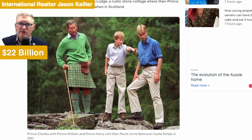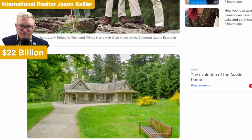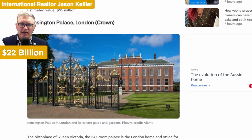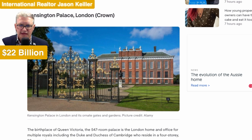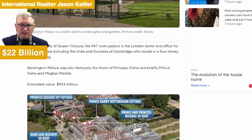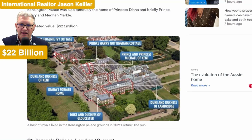A great shot there of Prince Charles at the time with his two sons, William and Harry. Of course, now King Charles III. That's shot back in 97. And there we see a property that the Queen Mother, so the Queen Elizabeth II's mother, gave to Charles. There it is there. Nice little property there. And then, of course, Kensington Palace also gets handed over to Charles. And that is quite a prime piece of real estate in London, where Diana, Princess of Wales, was living as well back in the day. Estimated value, $923 million.